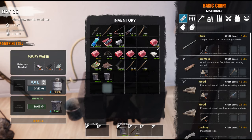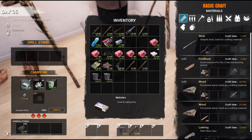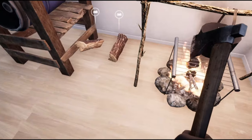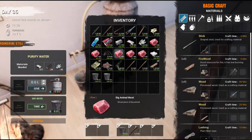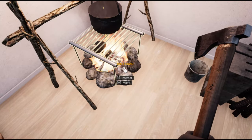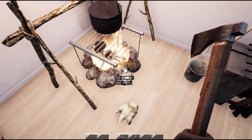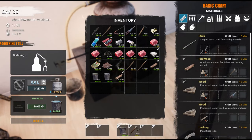Okay, now we need matches, wood, and tinder. And I think I've got that all in here. We'll just take half of each. Okay. And wood. Okay. Should cook that up. Oh no. Okay. We need one more tinder, I guess. And one more firewood too. Okay. Now we should get it going. Good. Okay. Now we got another 16 liters of water coming out.